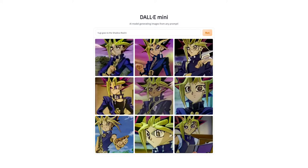Yugi in the Shadow Realm. His face is... What the fuck? Okay, middle right and bottom middle look surprisingly accurate. Yeah, other than the eyes. Again, a lot of trouble with the eyes. Yeah, the middle right one, even counting the fact, it looks very much like a dream. It's very good. Yeah. Center middle one's not bad either. Middle left one is completely fucked.